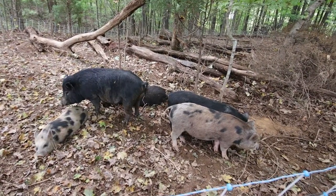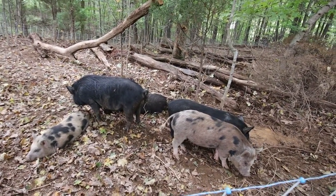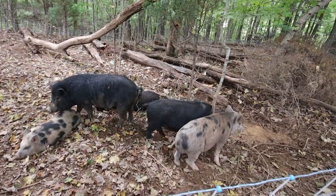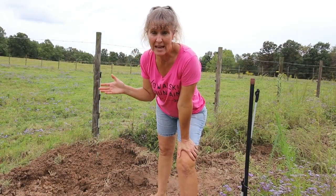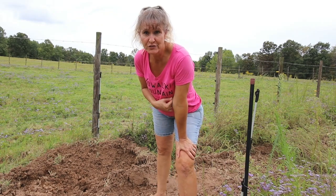Now, in addition to butchering the 2 larger hogs, Philip also wants to castrate all the boars except for 1. And while we might try to raise a litter of Kowalskis, we're still pretty much on the fence about this breed. All the animals here on the homestead have to have a job, and the pig's job is to help us till up this field.